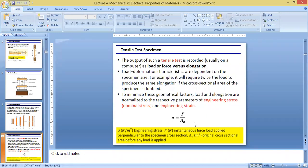Now let me say this, very important. Stress is equal to force over area. Stress is equal to force over initial cross-sectional area. The newtons come from the F component, which is force. Sometimes you'll be given values in terms of kilopascals, megapascals or gigapascals, but bring it down to newtons per meter squared. Why the meter squared? The meter squared component comes from the cross-sectional area. Area itself is meter squared, centimeter squared, or whatever it is, millimeter squared.